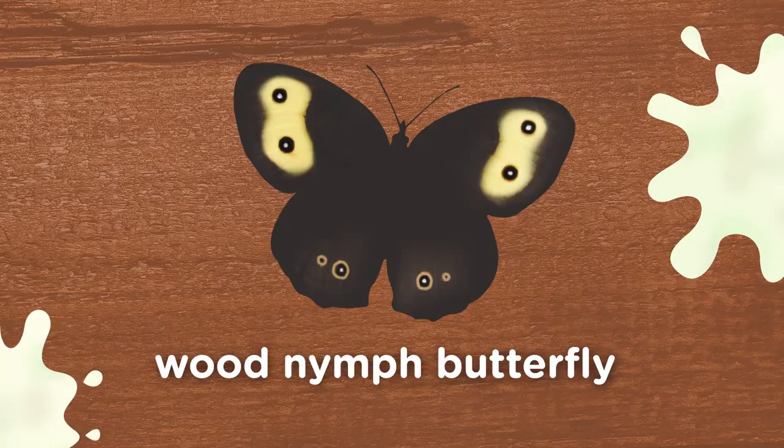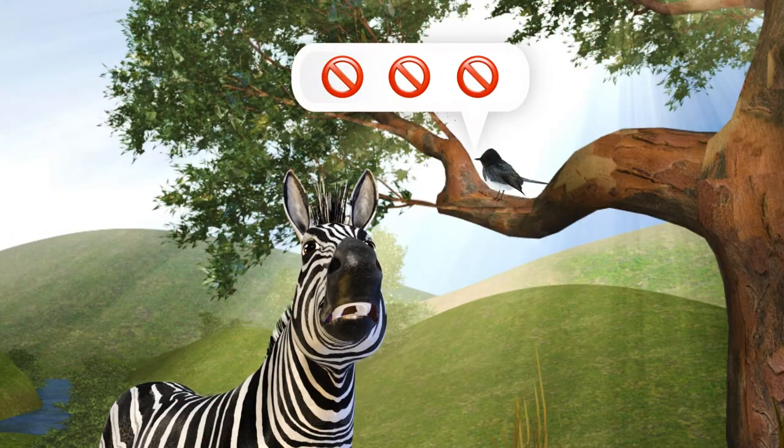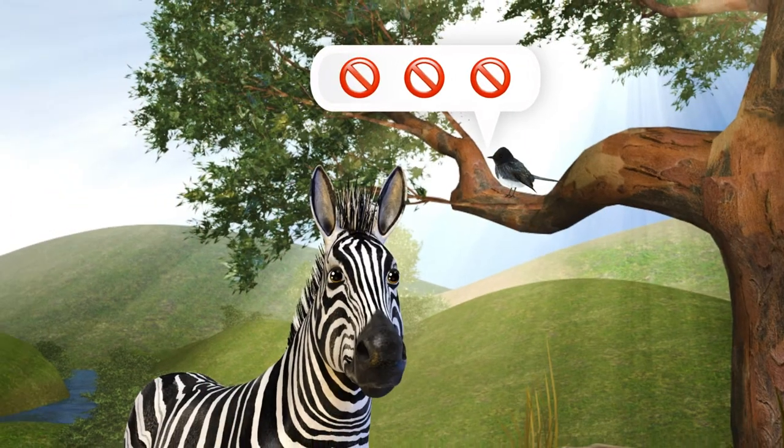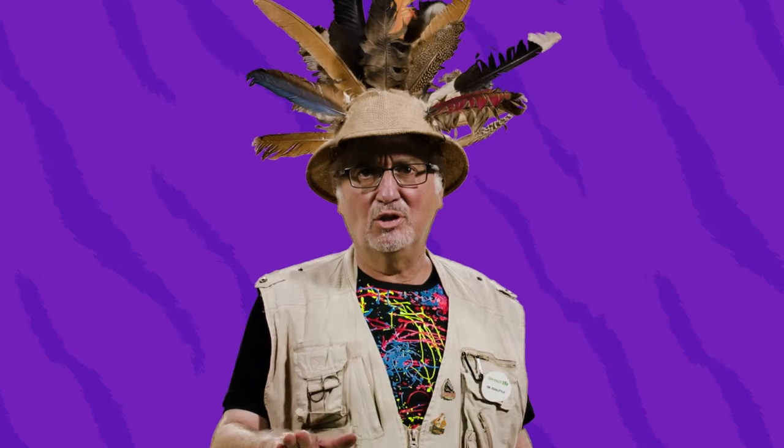Well, if you thought that's clever, here's a strategy for Phoebe to use in her next game of hide and seek. She can do what the beautiful wood nymph butterfly does. They disguise themselves to look like bird poop. Phoebe says you must be joking. She said you can definitely dump that idea, Dr. Z. Hey, Phoebe, I thought that was a great idea. That definitely wasn't a joke.